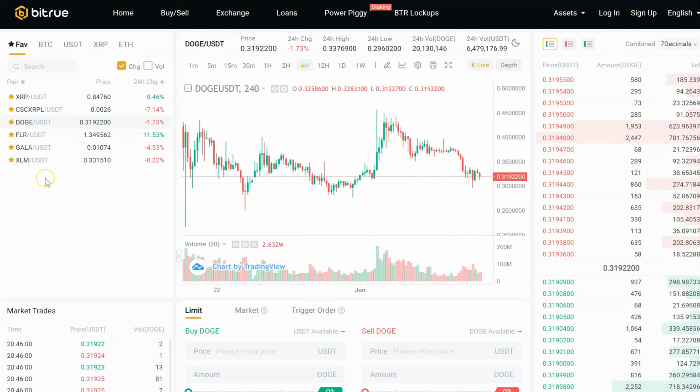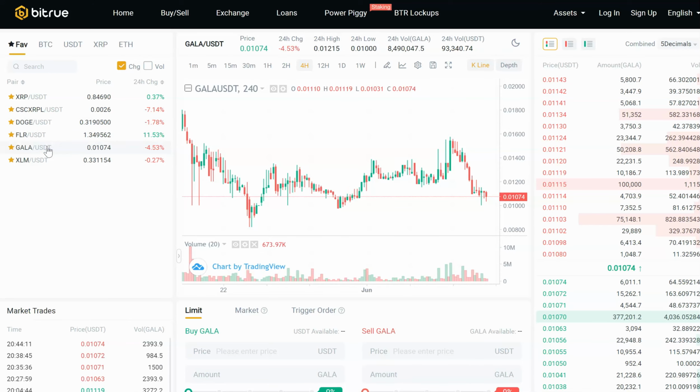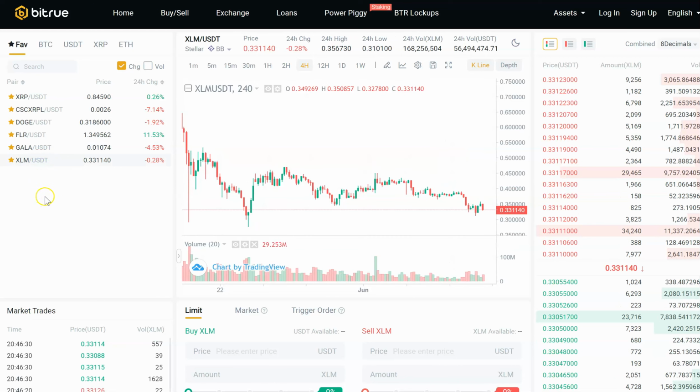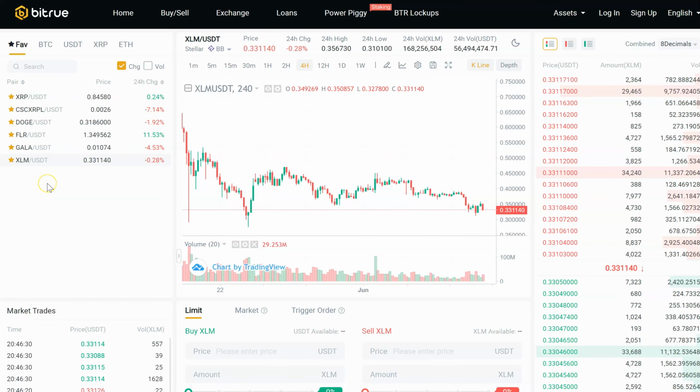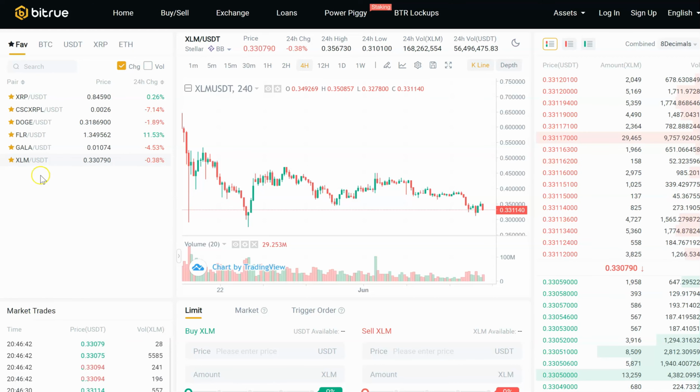Then you have Doji, our nice little pet Doji. He is down right now 1.73%, trading at 31 cents with a high of 33 and a low of 29. And then we have Gala. Gala is down 4.53%, trading at 0.01 cents with the high at 0.012 and a low of 1 cent flat. And then we have XLM down 0.28%, trading at 33 cents with a high of 35 and a low of 31.